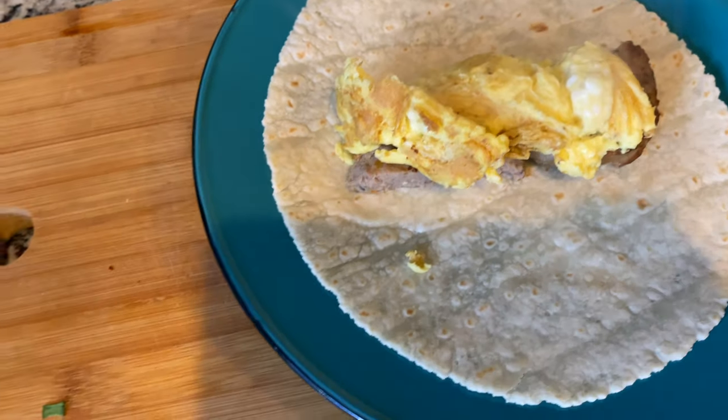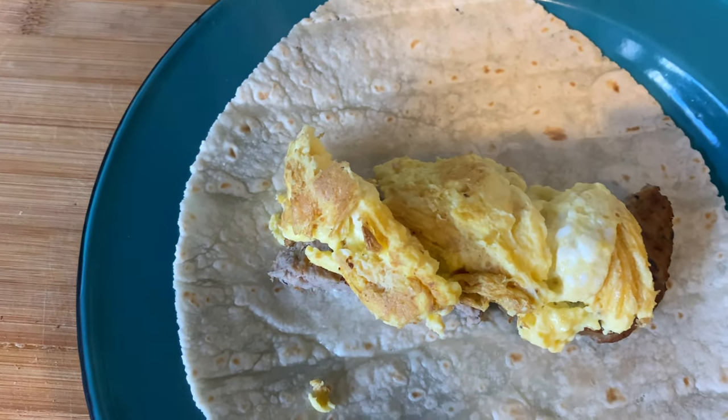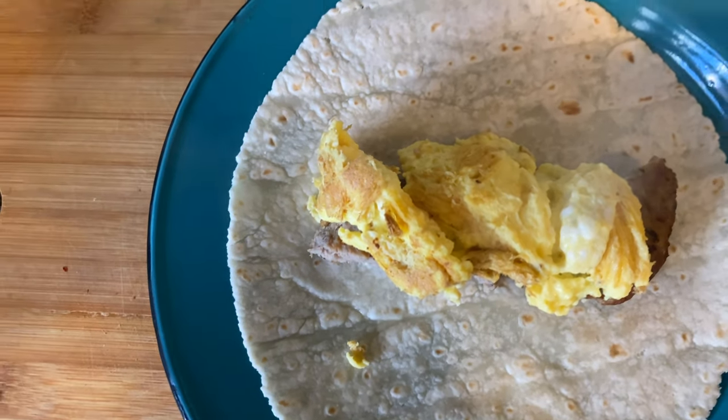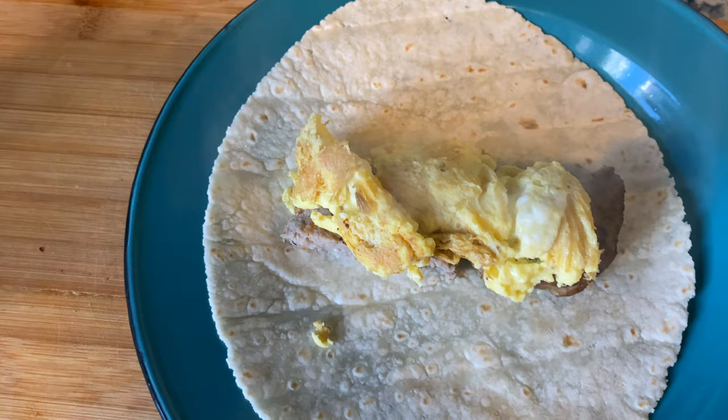Okay, and then on my eggs, one semi-unnutritious thing that I like to put on, but I love it, so I'm not gonna stop, is ketchup. I also put a little bit of hot sauce on, and just wrap it up and eat it like a taco. So yummy.